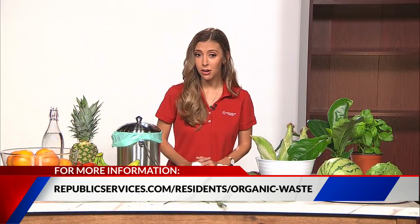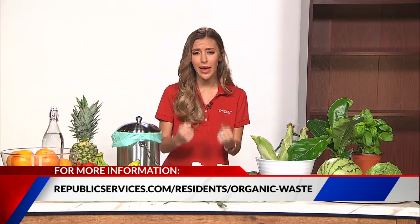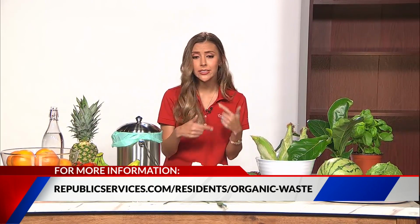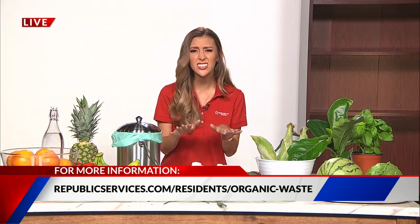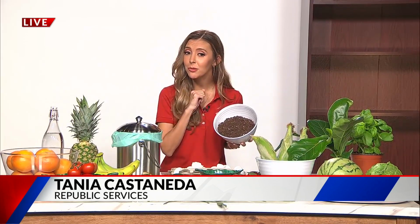Food scraps that you don't compost, well, it's important that you do compost because it's such a wonderful process. It brings nutrients back to your soil. What happens during that process is that the food scraps break down, it essentially cooks itself, and it turns into free fertilizer that's just as good, if not better, than store-bought compost. It's a great solution to bring nutrients back to your home garden without any chemicals.